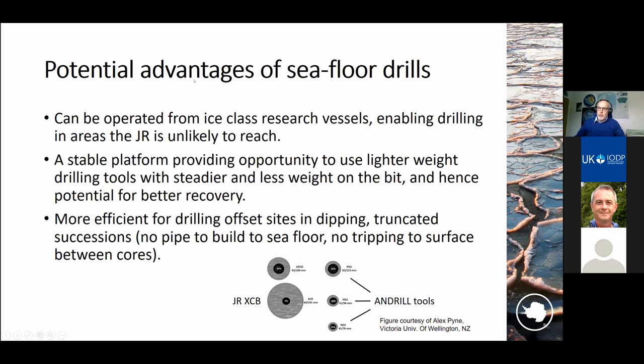So a third advantage I'll mention of seafloor drills is that there is the potential for more efficient drilling of offset sites and dipping truncated successions, because you don't have to build your pipe to the seafloor and you haven't got to trip to the surface between each core.